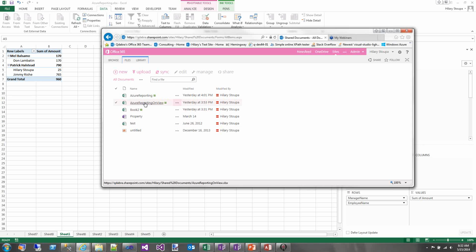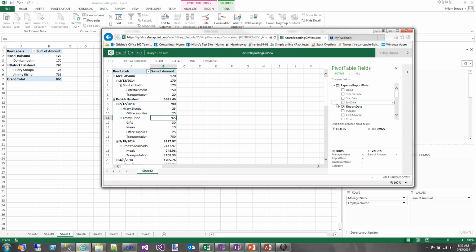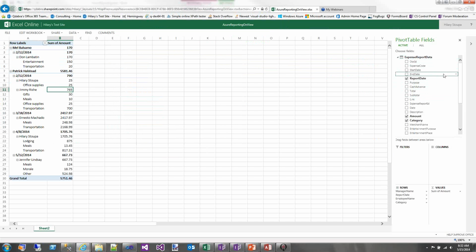What I was seeing was that my data was refreshing on load. So this is based off the same data. This guy, you can see we've got these additional users, and so my data is refreshing on load when I open it. And I also found, let me make this big enough so you can see it, and you can see all of this pivot table stuff is over here. So the user would be able to change things.